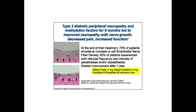And what do they use? Methylfolate, 3 milligrams. Methylcobalamin, 2 milligrams. Pyridoxine 5-phosphate, 35 milligrams twice a day. That's B6. B6, B9, B12, methylation. Got to look at homocysteine levels, right? Got to look at homocysteine levels. Got to look at MTHFR.